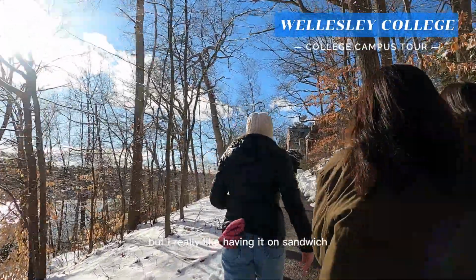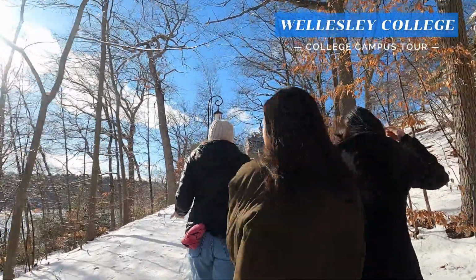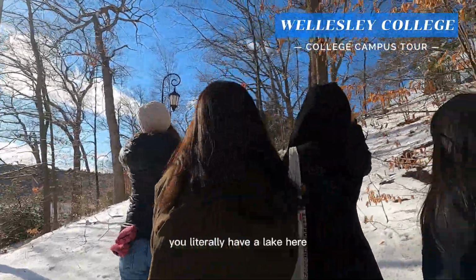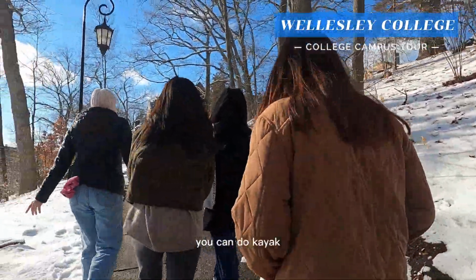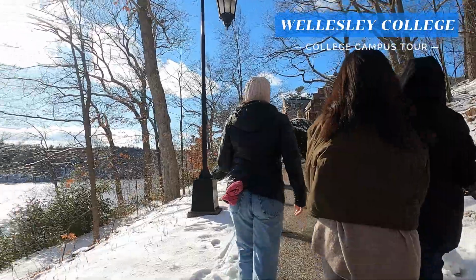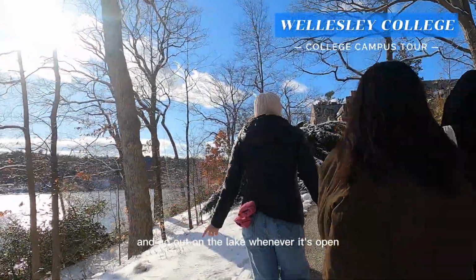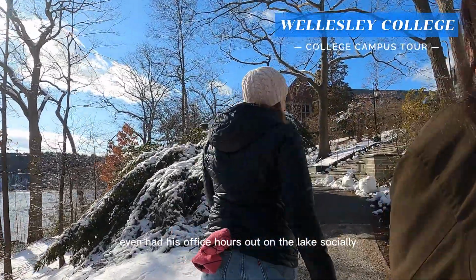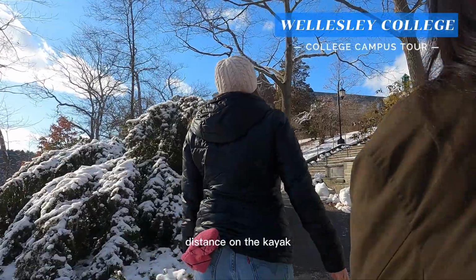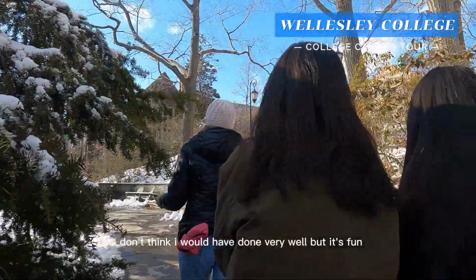I really like having it on campus because if you live in any of these dorms, you literally have a lake here. You can do kayaks, sailboats, get them from the boathouse and go out on the lake whenever it's open. One professor during COVID even had his office hours out on the lake, socially distanced on the kayaks. I don't think I would have done very well with that, but it's fun.